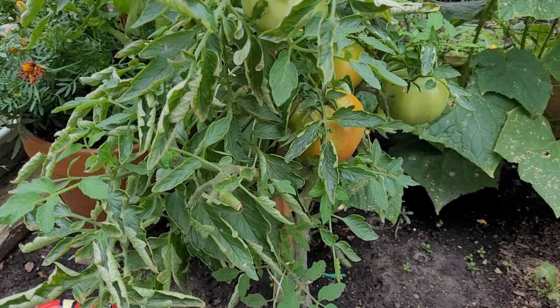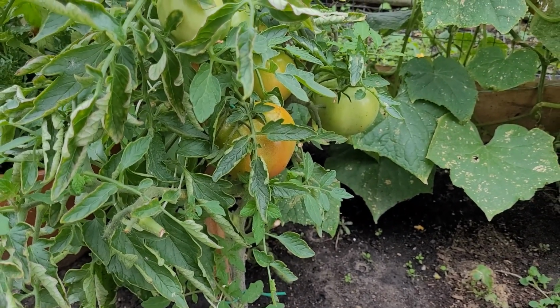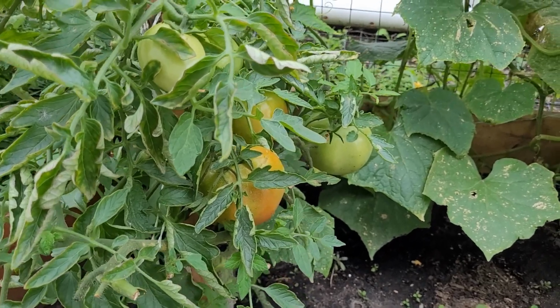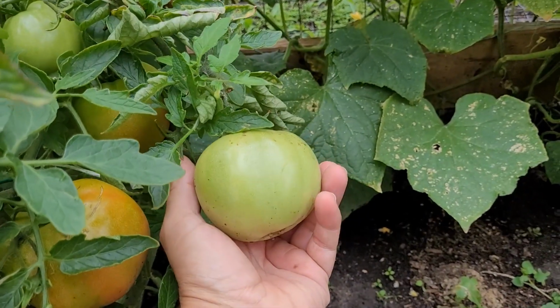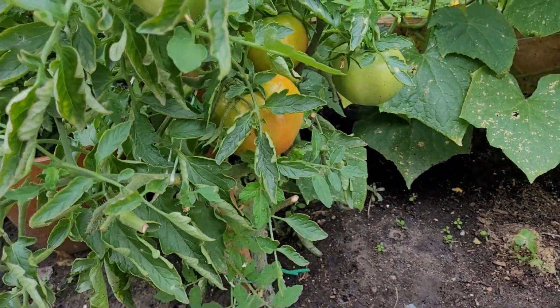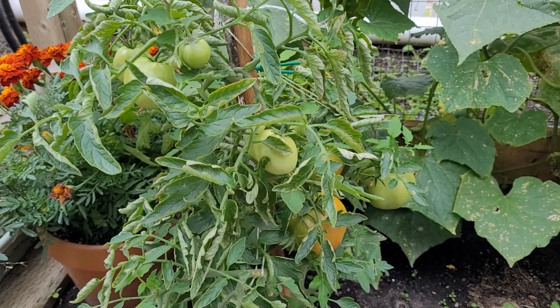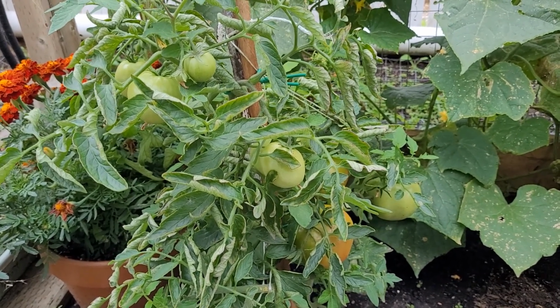Definitely a tomato plant that if you are in Canada or any cooler climates, definitely grow this one, because the tomatoes on here are fantastic sized, and this thing was prolific. It was fantastic. So definitely one I would recommend if you wanted to grow a tomato.